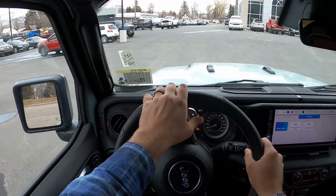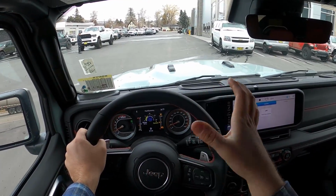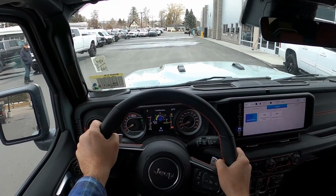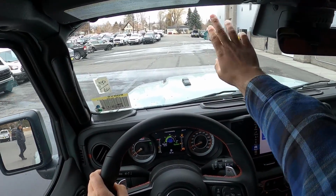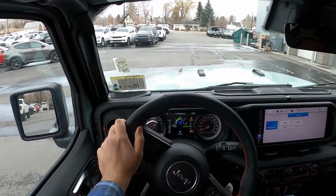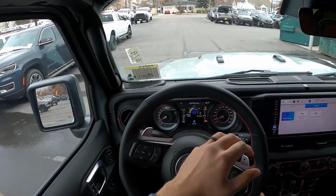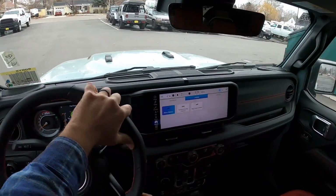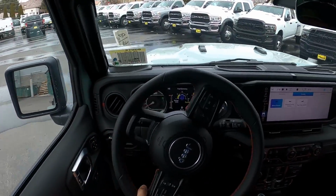I think that it drives fantastic, and with some of the updates they've made on the 392, or just the Wrangler in general, I should say, with the new windshield, which even though I don't like the replacement cost that this probably has, and the top and the general insulation increase, it does make it more daily drivable. It's still a Wrangler, but it is a little bit more luxury, a little bit more bougie.